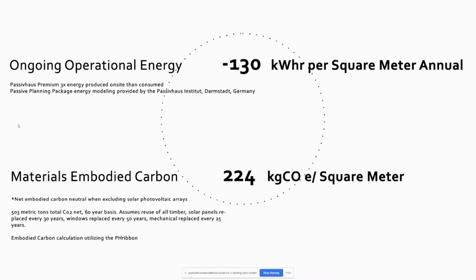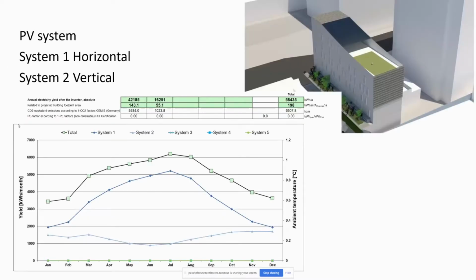And the materials' embodied carbon, this is the last thing I was able to get done before the show started, using the pH ribbon carbon calculator, is at 224 kilograms per square meter. It's hard to know what that really means because these numbers are pretty new, but this is a pretty low number. So I'll get into the details on what that actually means and some of the caveats involved.